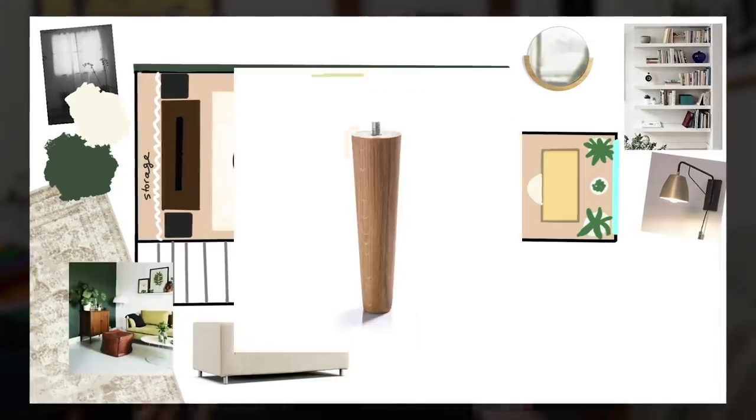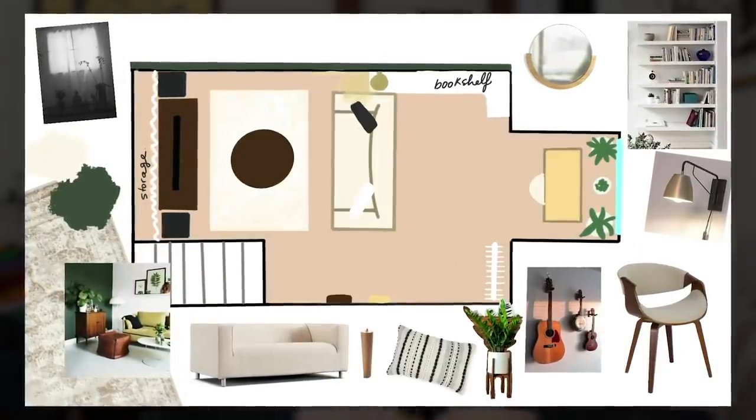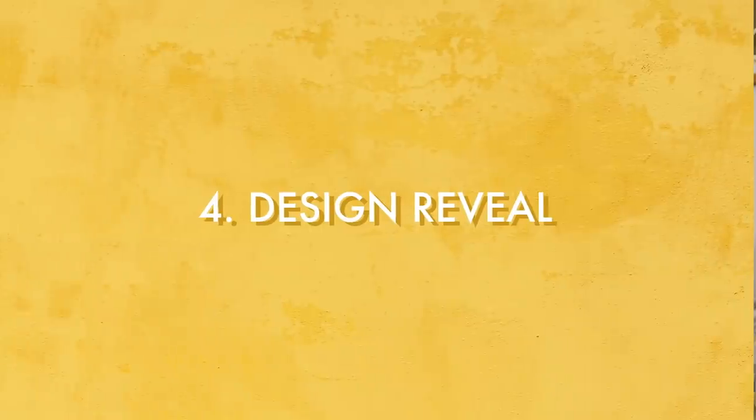Pillows make the whole thing come together. I'm so excited. I'm really loving this space. I would love to hang out here, and I hope Katie likes it as much as I do.